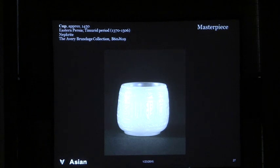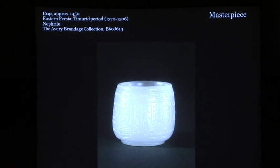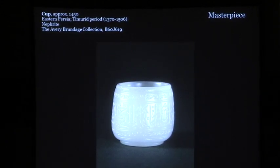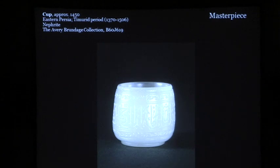Now, this masterpiece is perhaps the smallest on our list of masterpieces. It is a Jade Cup from the Timurid time period. It has a translucent white nephrite body. It has a simple yet elegant shape, and most importantly, the rhythmic movement of the calligraphy of the two main inscriptions on the body of this cup make it a beautiful object, despite its very small size. And it's currently up in the West Asian Gallery right now.